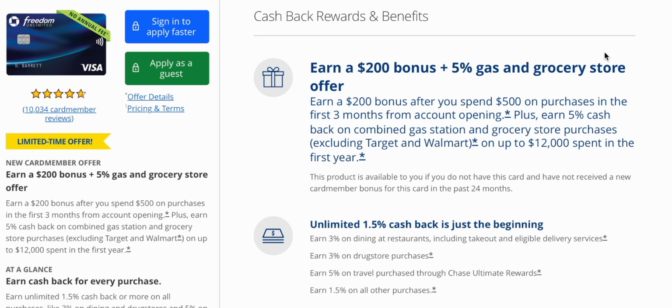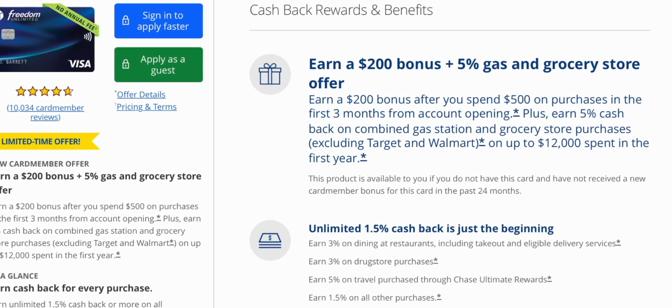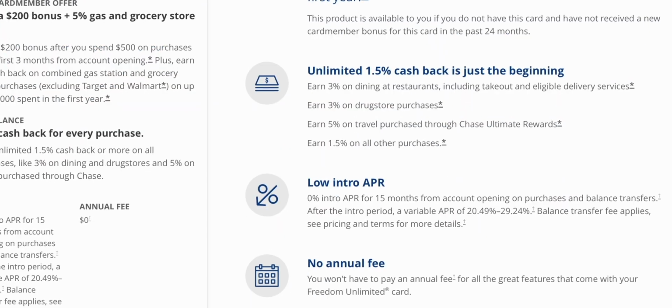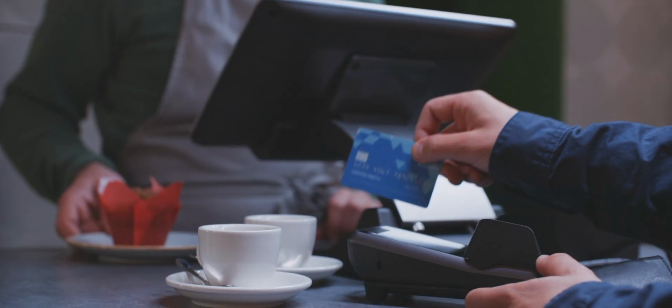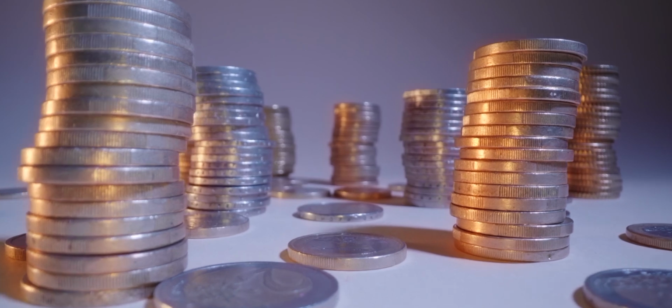So you're basically doubling up on welcome offers. For example, not only are you earning on the Chase Freedom Unlimited the $200 welcome offer, and right now they have the 5% gas and grocery store offer, but you'll also be getting the intro APR offer for 15 months. And that's a long time to not pay off your credit card and use that money that you didn't pay off that credit card to earn some interest in a savings account. So not only are you earning the welcome bonus of $200, but depending on the money that you spend and that you save back into a savings account, that's money on top of that welcome bonus. It's a twofer.